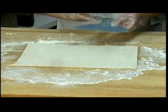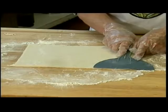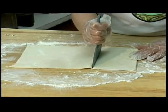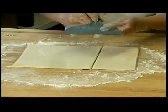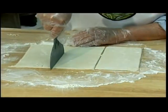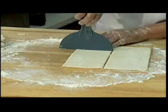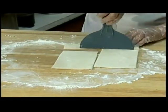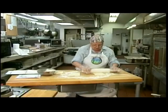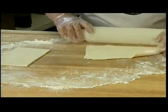Now what I am going to do is sort of measure maybe 3/4 of this, and then I'm going to put a mark. And then I'm going to cut it down the center. Then I will measure again 3/4, put a mark, and cut it down the center. I'm going to make these a little bit smaller. Okay. Now I'm going to take these and roll them out singly. I'm going to make it a little bit larger and a little bit wider.